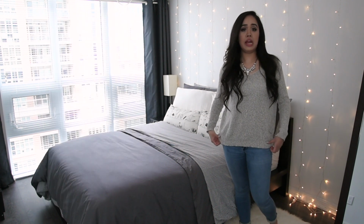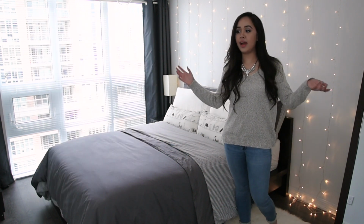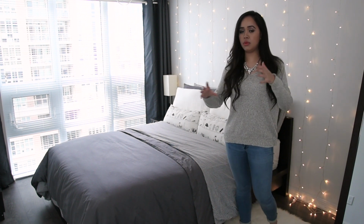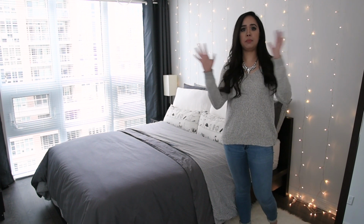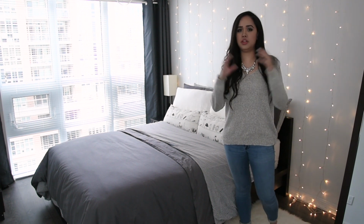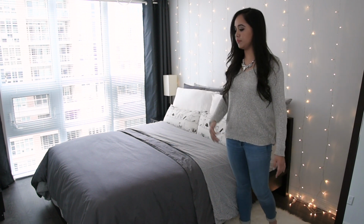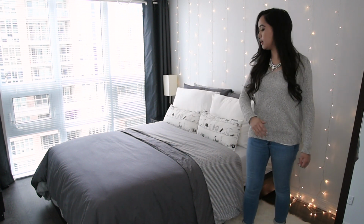I knew the bed would be the focal point of the room because I don't really have much else, as you can see. I really wanted my room to look like I put some thought into it and that it was polished and that it all came together really nicely. I wanted it to look pristine, so I stuck to a gray and white color scheme.